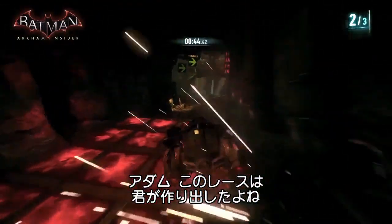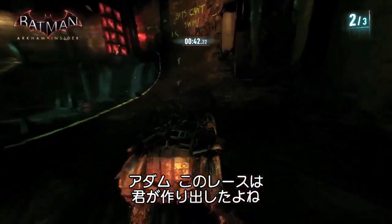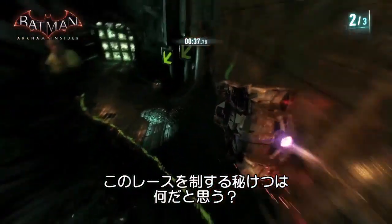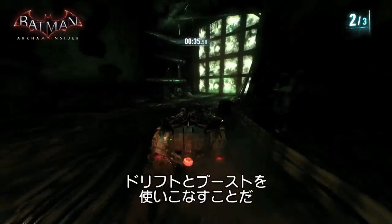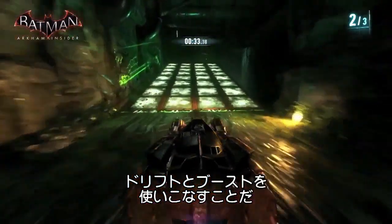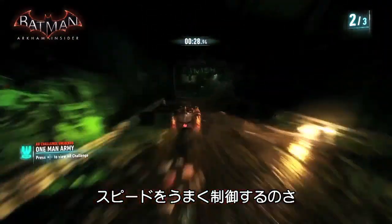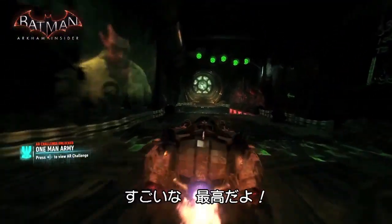So Adam, give us some tips. I mean, you created this. This came out of your brain. When gamers get their hands on Batman Arkham Knight, what should they be really thinking about when they're taking on Riddler's challenges? Well, they want to use a combination of the drift and the boost. So the boost obviously gives you extra speed. You can use that down the straights to get faster times. You can drift around the corners like Jodie's doing.